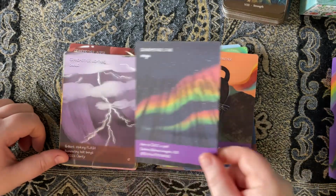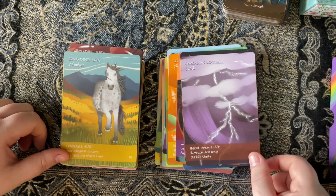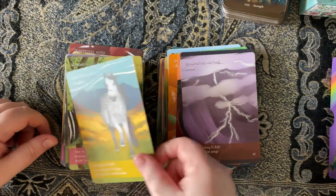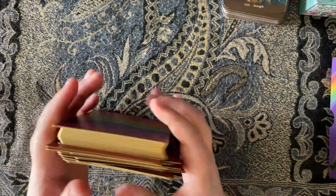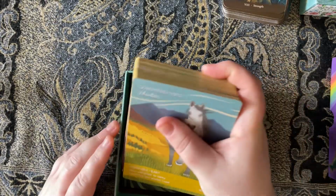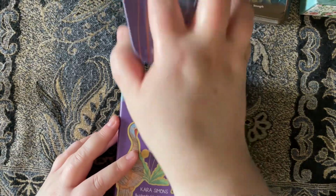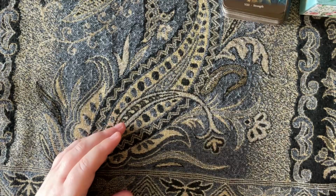But it's a really beautiful deck. Volunteer, interesting. Yeah, it's got some interesting choices. Some not necessarily obvious keywords, but I really like them. It's quite well done. So that is definitely a potential pair that I quite like.